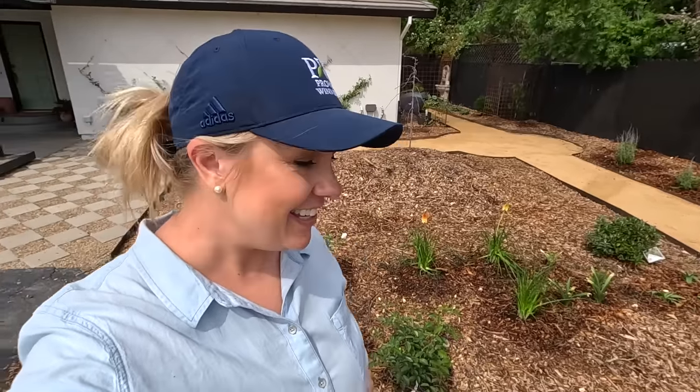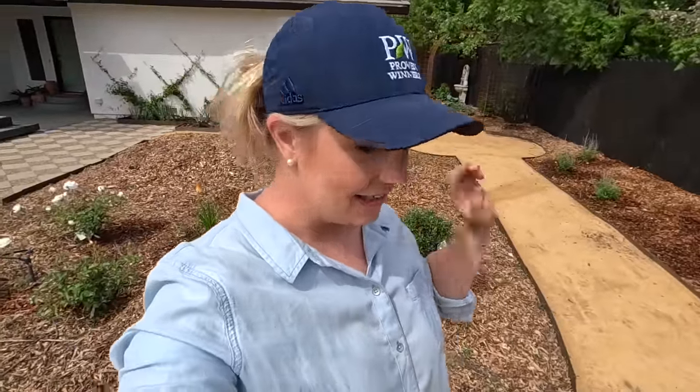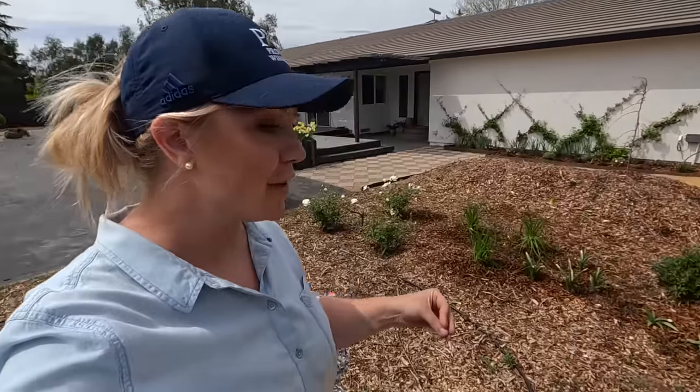All right, they're all in. That was relatively easy, no issues other than running into that random patio paver that I just left in there. It looks so good. It's getting me so excited. It's making me want to plant more perennials today, but I'm holding myself back. It's very, very exciting. So let me show you, and then I will go over a little bit of care for these plants.